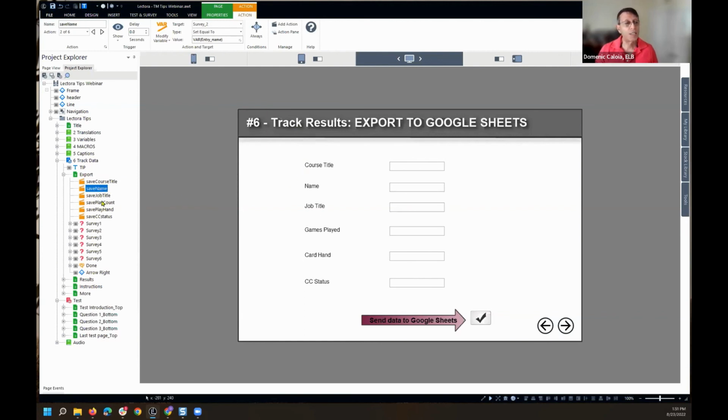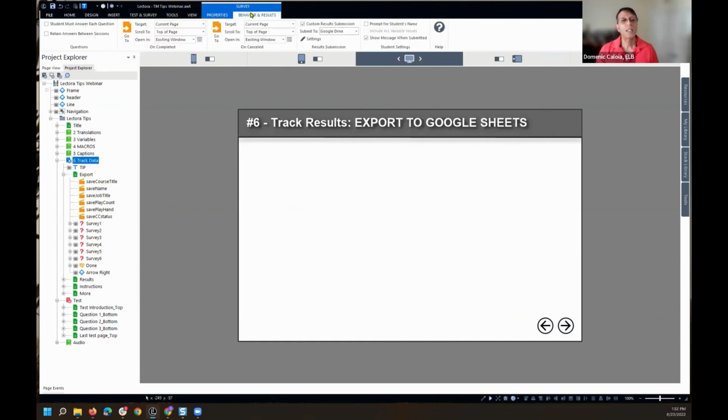variables, so let's take a look at the job title. So survey question number 3, the job title, I'm changing it to be my variable, which is underscore job title. I've done that with all these pieces of information. And then when I click this button and I click on process the survey, what's going to happen is, go back to the survey, click on behavior. This is really cool. Built into Lectora is an area where you could say, send to Google Drive. So let's test this out.